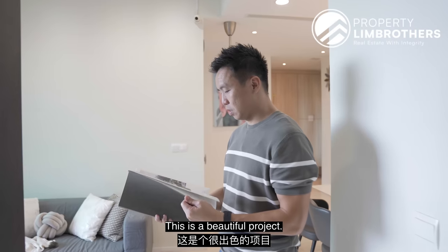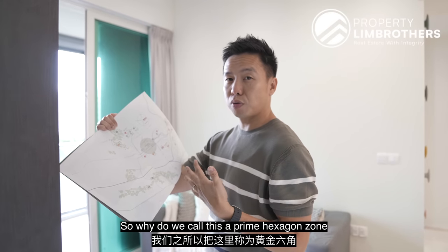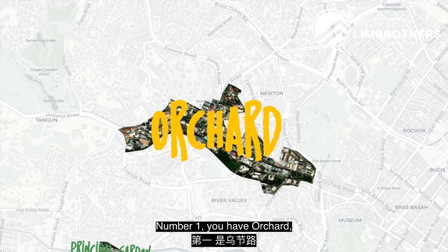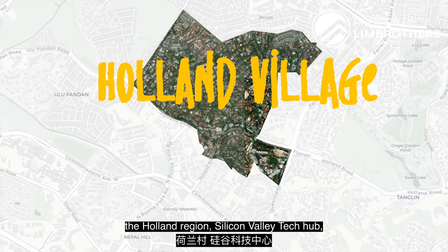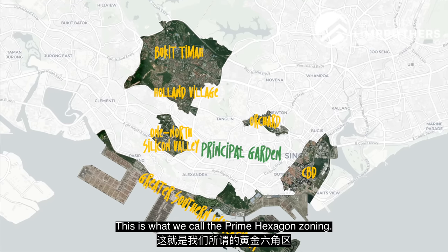Hey Tucker, come. This is a beautiful project. I need to show you something. So why do we call this a prime hexagon zone? It's because there are 6 apexes. Number 1, you have Orchard, CBD zoning, the Greater Southern Waterfront, the Holland region, Silicon Valley Tech Hub, Bukit Timah right at the top. This is what we call the prime hexagon zoning.